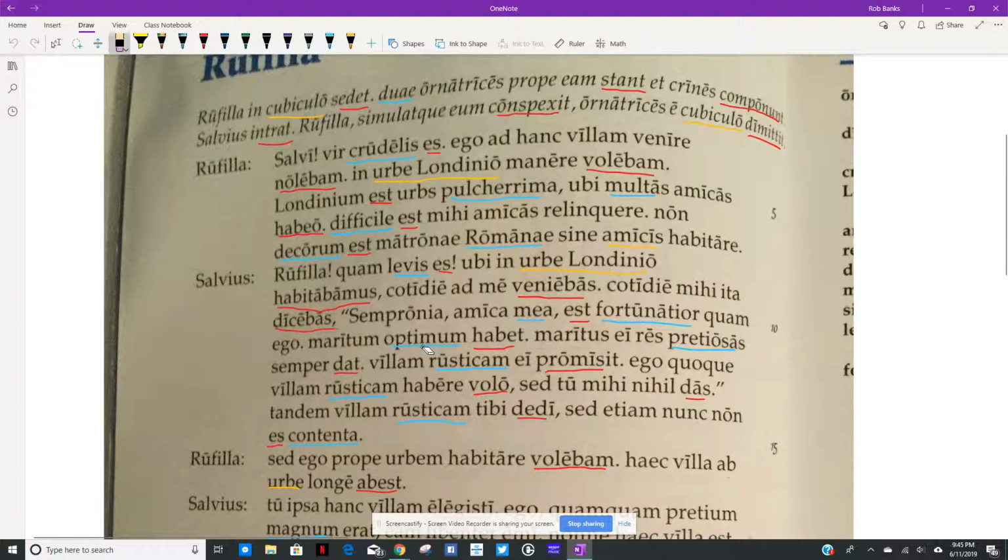So another superlative adjective here. Remember, they are first and second adjectives. So optimum's got to agree with maritum. It's masculine, so it takes a second declension ending. And of course, it's accusative and singular. So maritum optimum. And the endings match here easily.